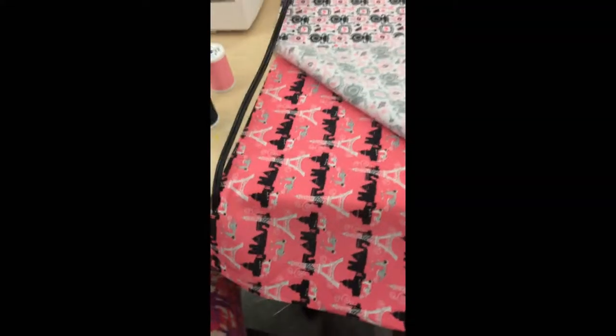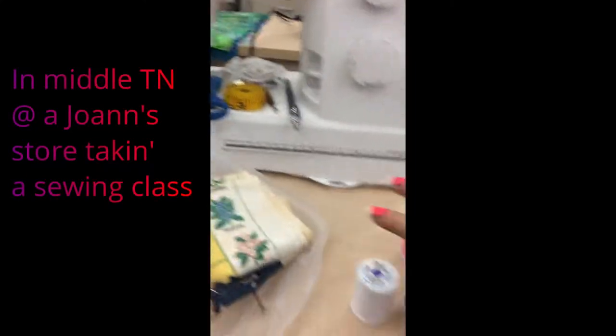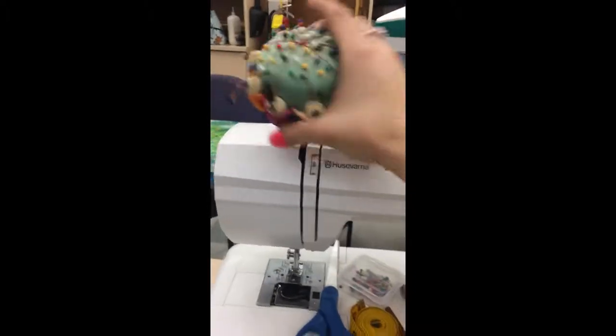Here's my pretty fabric, y'all. I'm gonna make a pillow. My teacher's off somewhere else, but so. Everyone in my class is looking at me funny. But here's my machine. I don't really care. It's gonna be on YouTube either way.